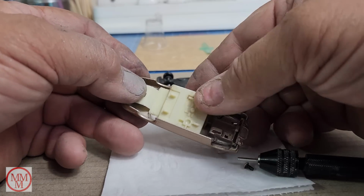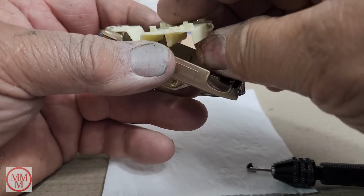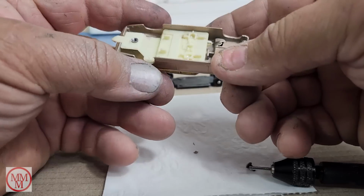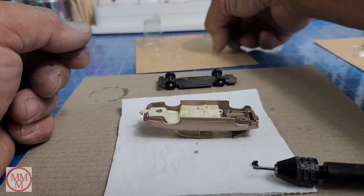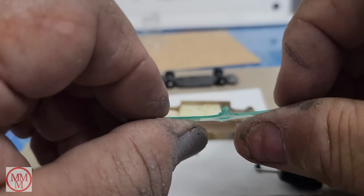Now I'm putting it back together. It's coming together nicely. Well, that seems a bit fiddly. It has to be very fussy, the orientation of that, else it won't go in. The little green plastic suspension piece.